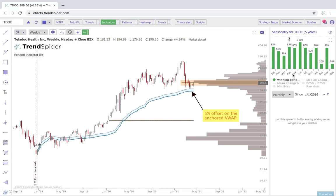You can see that the seasonality is relatively strong going into these early spring or late spring, early summer months, with an 80% to 100% win rate all the way until July here using the seasonality tool. So definitely something to keep in mind with the seasonality. It's not an end-all be-all, but it's definitely a great tool to use when pairing with technical analysis.